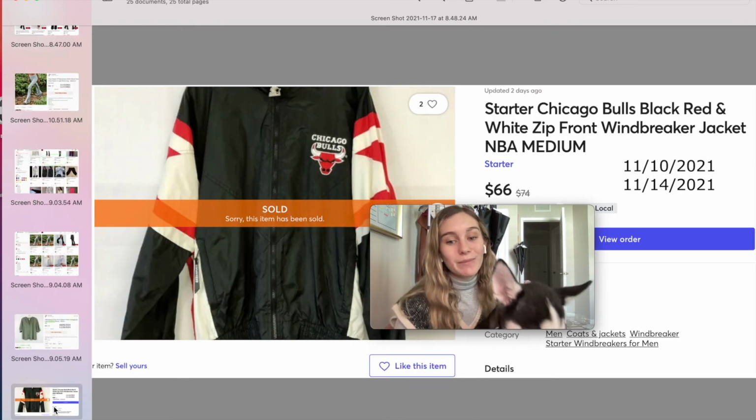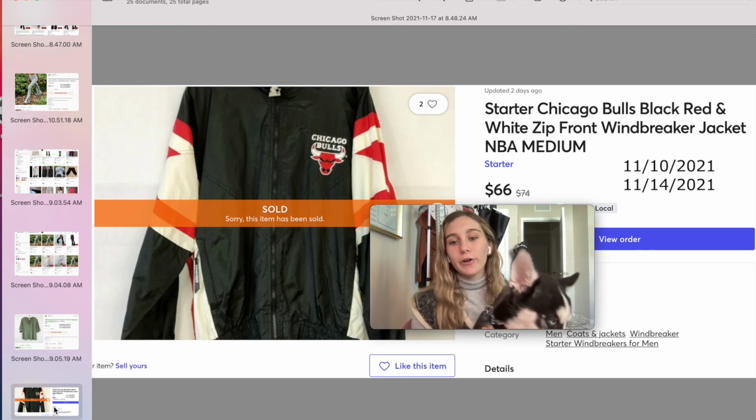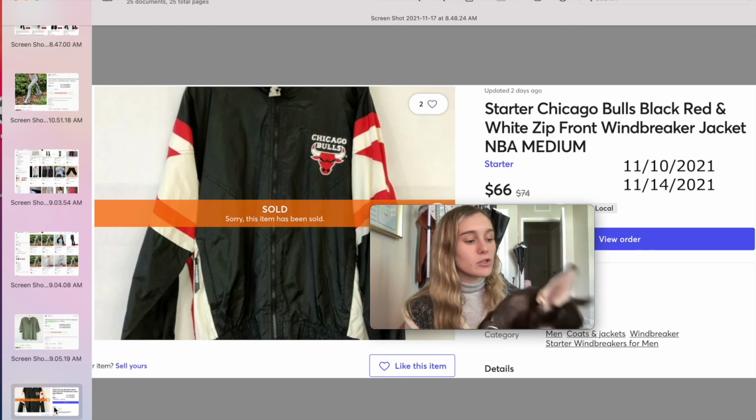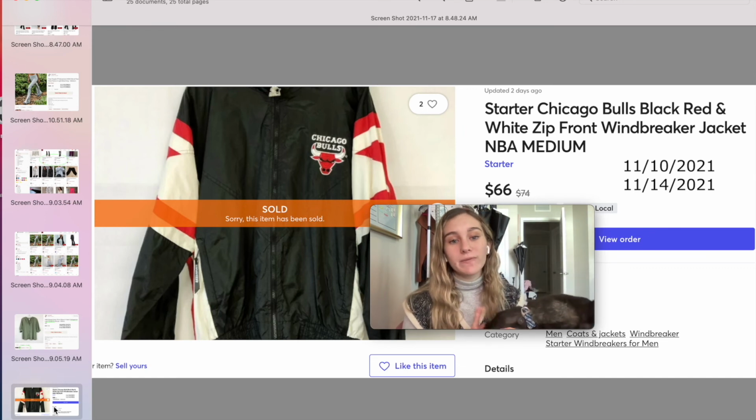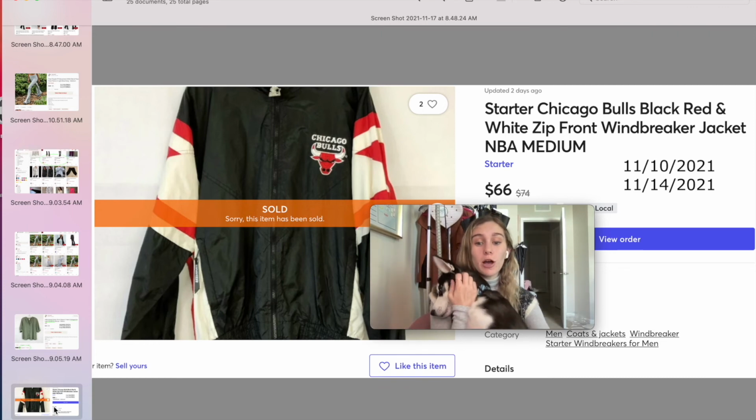Okay, now we are getting into my Mercari sales, which I only have two, so hopefully he will be patient. First we have this starter Chicago Bulls jacket. This I picked up at the bins. It sold for $66. My payout was $57.19. And as you can see, it sold in 4 days, which is amazing. So Chicago Bulls starter jackets go for good money.